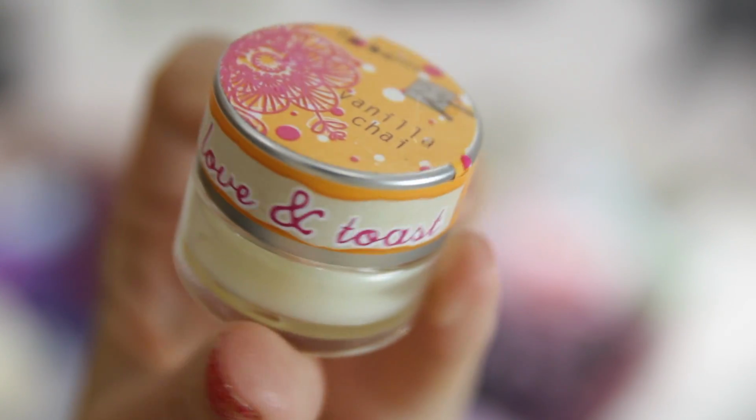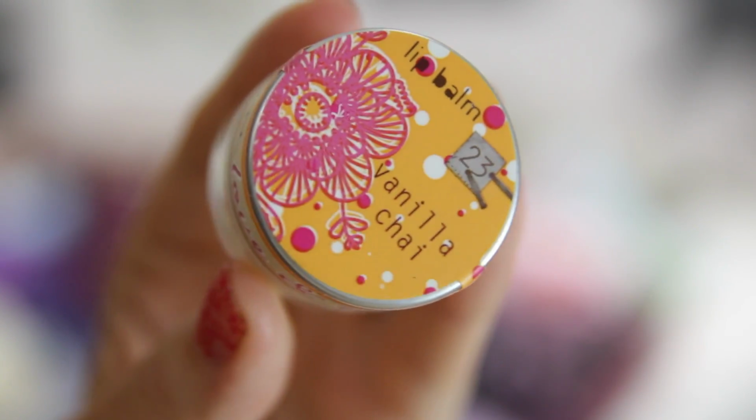I do actually have one lip balm, which was so disappointing. I bought this actually quite a long time ago. I think it was like Christmas. This is the Vanilla Chai Lip Balm number 23 from Love and Toast, which I got in Ulta, and I thought, Vanilla Chai Lip Balm, oh my god, I need it in my life, it's gonna be amazing. It's just really, really bad.